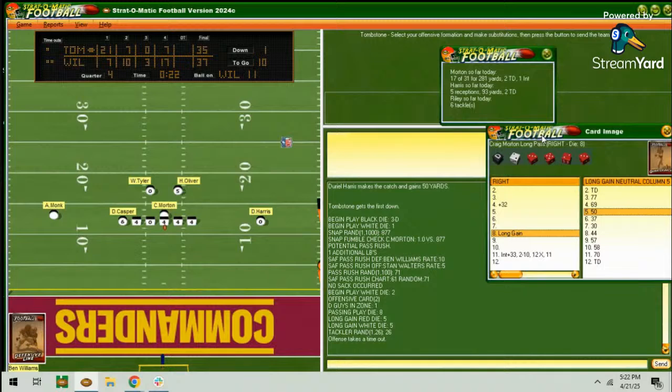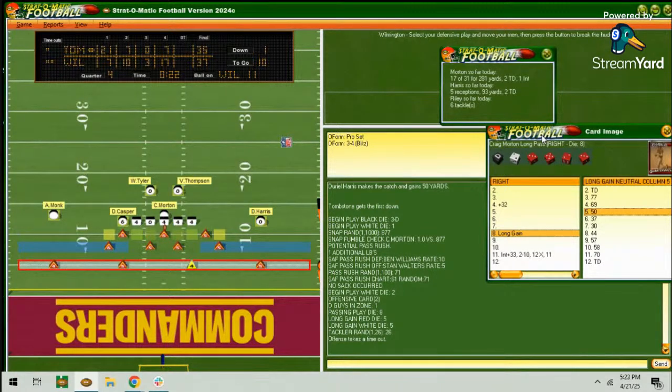What a crazy ending. I've broadcast like 4 or 5 championship games in the last 4 months, and there have been quite a few of them that have just been wild endings. Almost hard to believe that you're watching this kind of an ending over and over and over, but here we go again. Tombstone scoring to take a late lead with 2:06 left. Wilmington drives down, gets a touchdown to take the lead, and here's Tombstone trying to win the Super Bowl. 22 seconds left, down by 2.